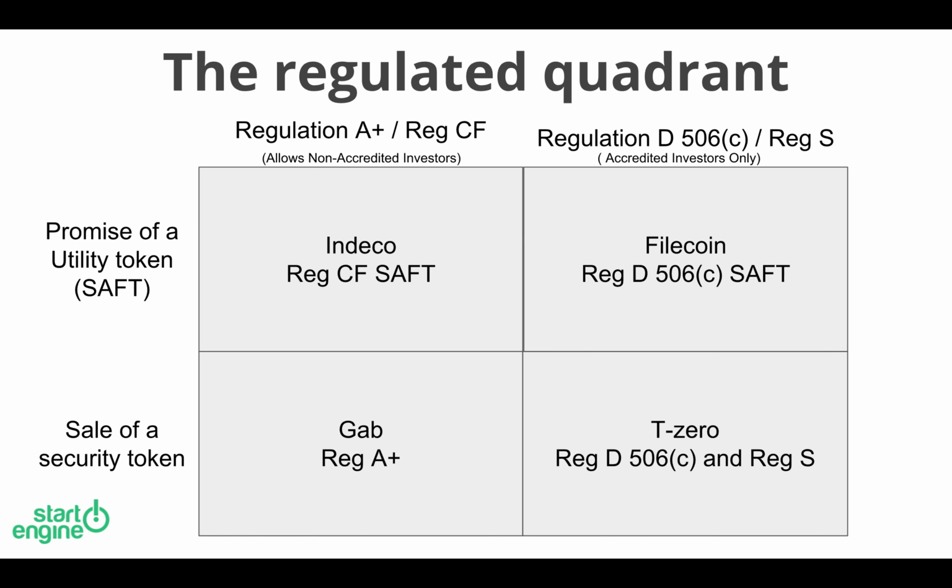And you can see Reg A+ and Reg CF, they allow for non-accredited investors. Anybody can buy it. Reg D, Reg S are only for accredited investors. You have to be wealthy in order to make these purchases. And we have to verify who you are and how much money you have before you can make the purchase.